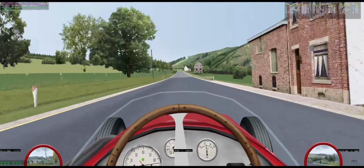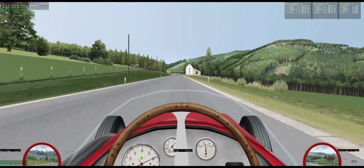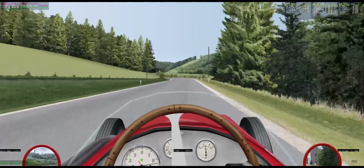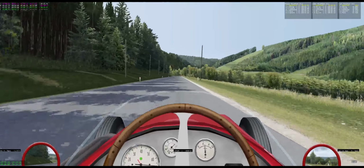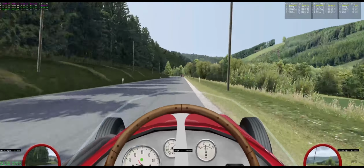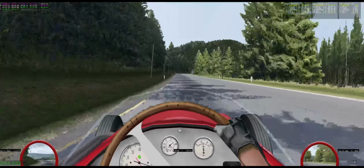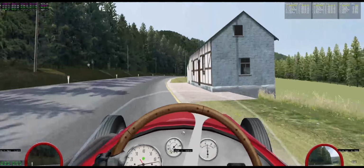Having the shifting on the other side of the shifter, I think it was a BRM or a Brabham that it's set to, from the time of what the game is simulating, the default game, which is 1967. I might've said that already, but I just wanted to make sure I had that clear.